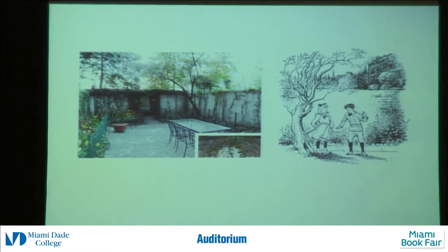And if anybody, have you read The Magician's Nephew? All right, one person, great. Well, this is where Diggory met Polly, I think.